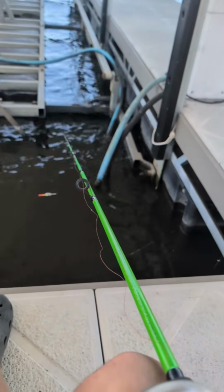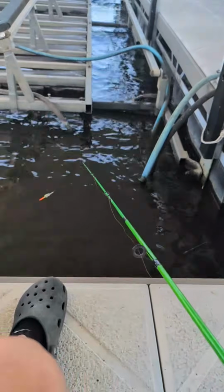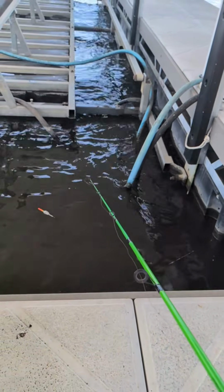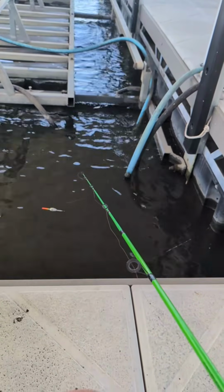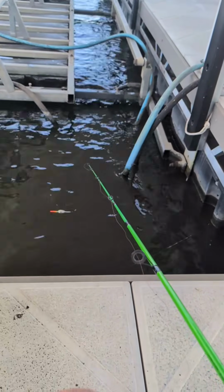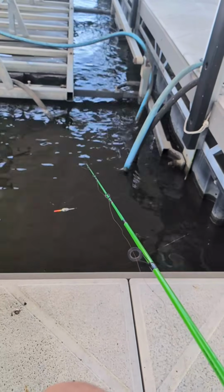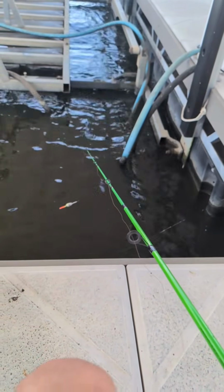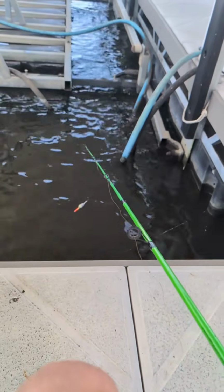I've been waiting. The bluegill bite today has been very slow, unbelievably slow. I'll get one every once in a while, like one every 30 minutes. So there's that. We'll just wait on this bobber here to go off, or this catfish rod next to me to go off, and we'll try and catch some fish today.